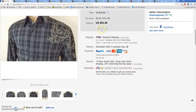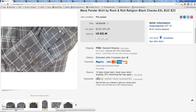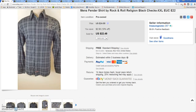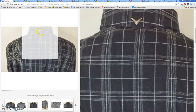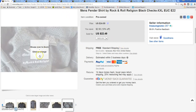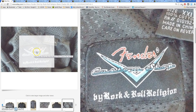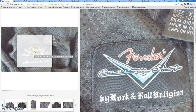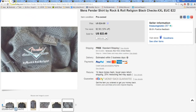Men's Fender. This is the first one of these I've found. It had a cool pattern on the cuffs, on the shoulder, and it wrapped to the back. And there's the Fender symbol on the neck, right there. And here's what the tag looks like. So I picked this up from a different seller on YouTube, I think. And they said this does well, so as soon as I saw it, I was like, yep, that'll sell. Rock and Roll Religion. $22.49.